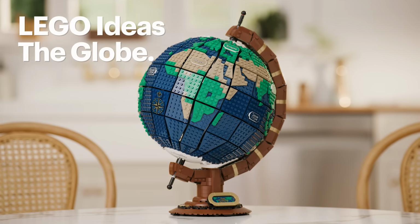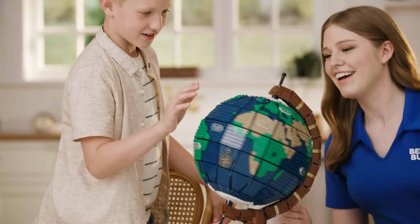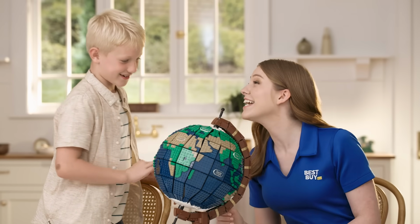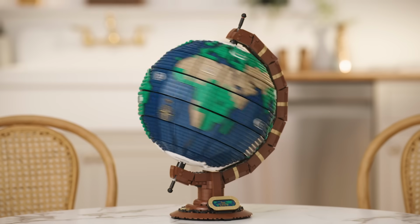Next, we're taking a trip worldwide with the LEGO Ideas The Globe. Fun for families who love to travel or dream of adventures. Build it together, spin it, and let your little ones point out places that they'd love to visit. It's educational, fun, and interactive.